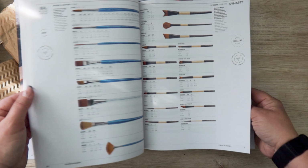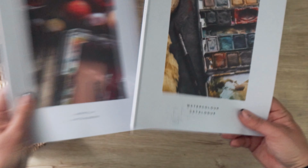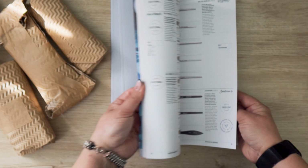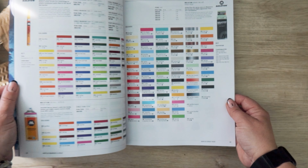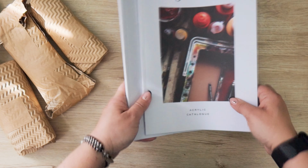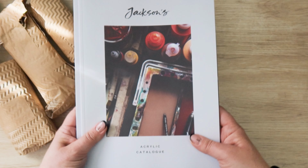I do like browsing online as well, but when it comes to specifics, I like to see a catalog, because I can see everything without searching for it for ages. So I've got a watercolor one, and I've got an acrylic catalog as well. So everything to do with acrylic painting and brushes, paints, boards, canvases, everything you might need for acrylic painting is in here. And I think these were just £1, so it's not a lot of money, and I think I will find them useful.